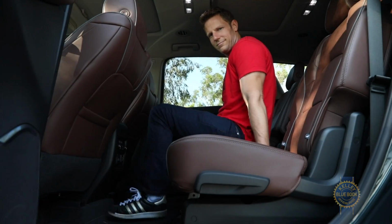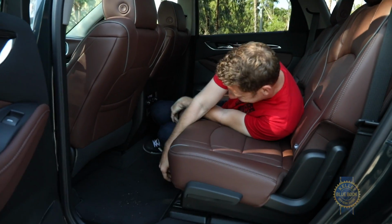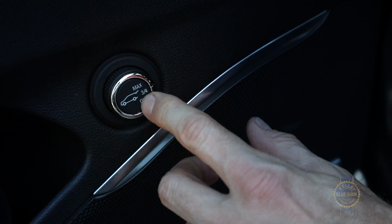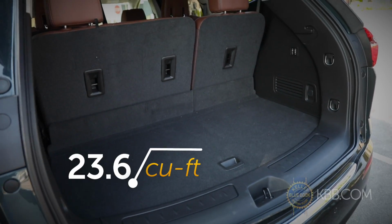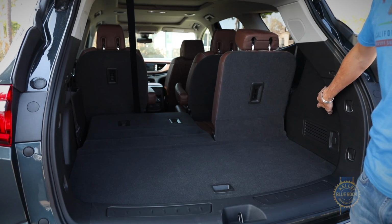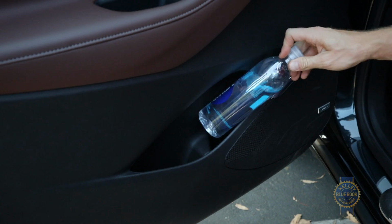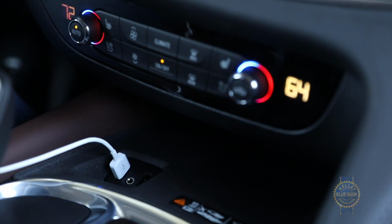We also dig the second row's flat floor, though that flatness would be more beneficial if the Enclave offered a second row bench instead of captain's chairs. Accessing the cargo area is done through a standard height-adjustable power tailgate, a helpful feature if you have a low garage. Generous cargo space behind the third row is supplemented by a deep underfloor hold. Higher trims let you motor down the third row, though the seats can get stuck if the second row is positioned too far back. Elsewhere, there's decent door storage, a deep glove box, and a USB-adjacent phone nook.